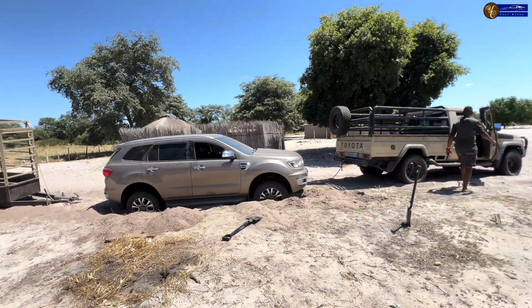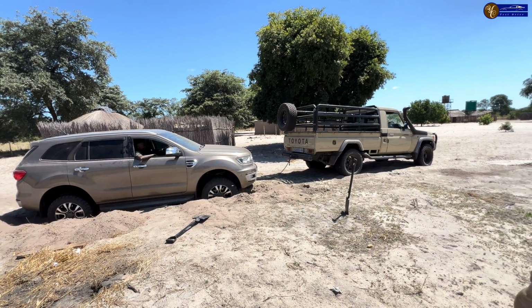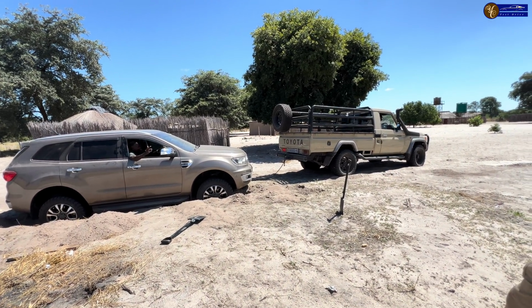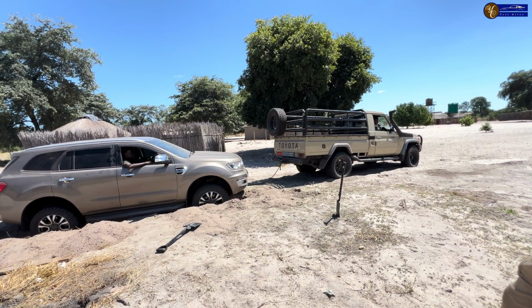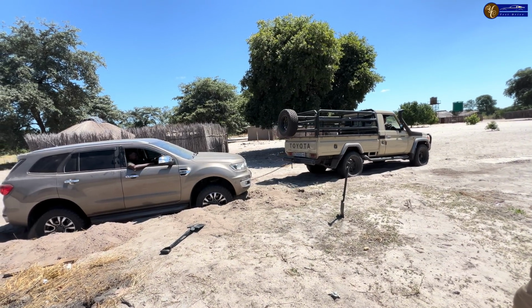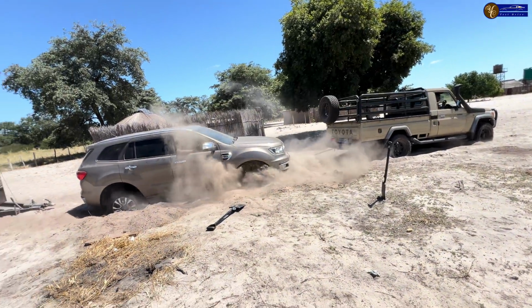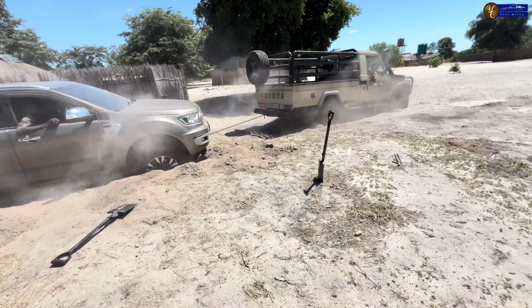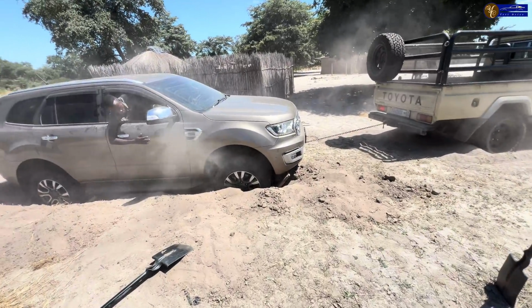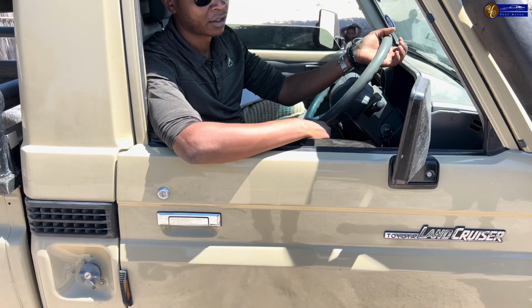Eventually, we got a small and short chain to use. I do not recommend anyone to use a chain to tow someone, because when it snaps, it becomes really dangerous. We had no choice but to try. Both the Ford Everest and the Land Cruiser were digging deeper into this soft sand. The problem is the sand is so soft.